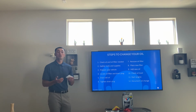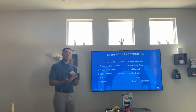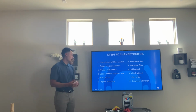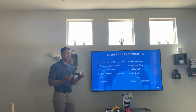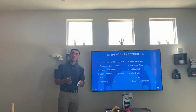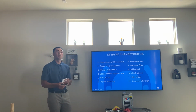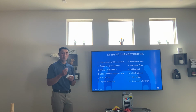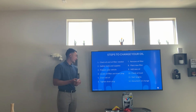Now three, prepare your vehicle. According to Car Bible, they want you to have your vehicle running for at least 5 minutes. And four, locate the oil filter and drain plug. The oil filter might be located in a different area depending on your vehicle. All cars are different. Now five, drain old oil. Remove that drain plug and place that oil pan so that it's catching all that old oil.